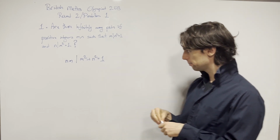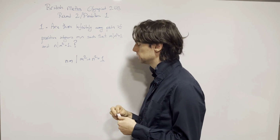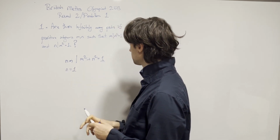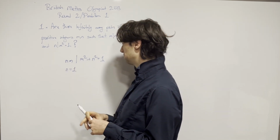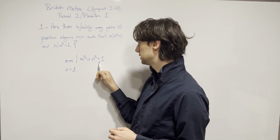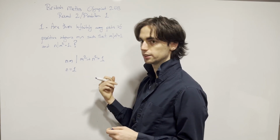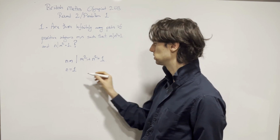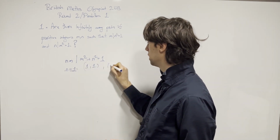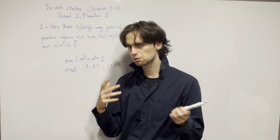So for me here, my thinking is, okay, what are some solutions? Say if I put n is equal to 1, what does that give me? That gives me 1 plus this, m divides 2, so m is equal to 2. It works out well, but that's not difficult. So there's 1, 1 as a solution, 1 and 2 as a solution. What else is a solution? Let's try to figure these out.